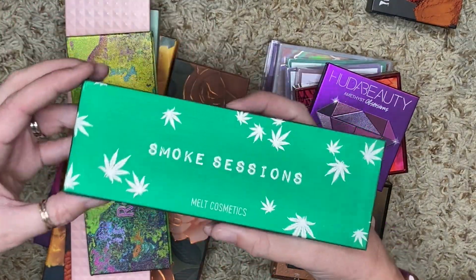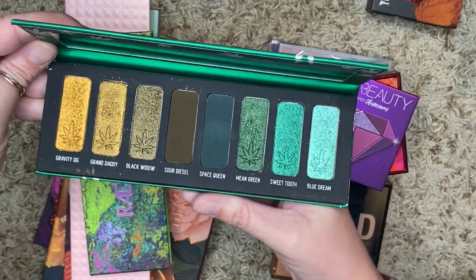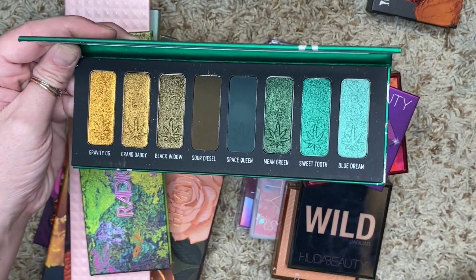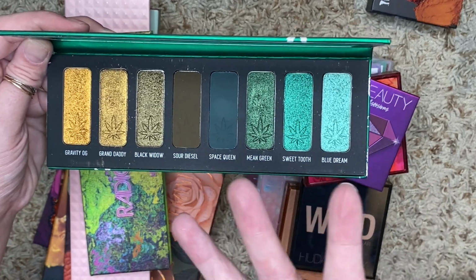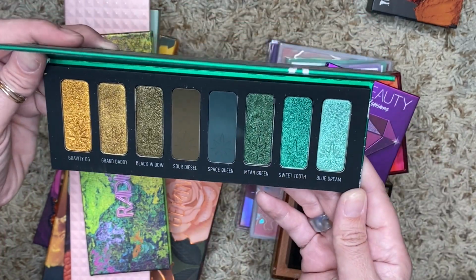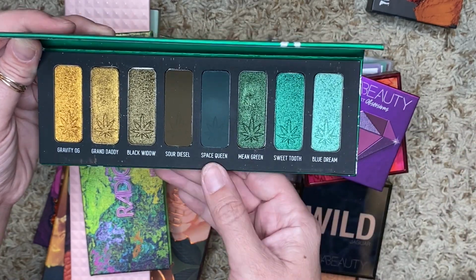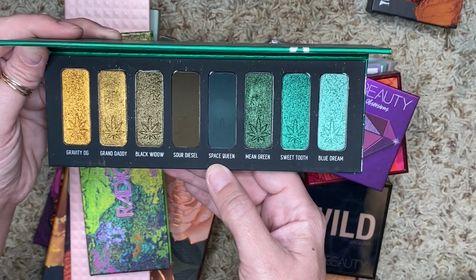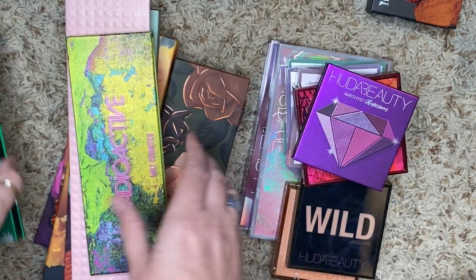Next, we have the infamous Melt Smoke Sessions, if you don't know what I mean. This is another one that had a lot of conversation around it because a lot of people's shadows puffed up in the pans, and they had to get sent new ones. It was a whole thing. Mine didn't have that problem, luckily. I think this was when they reformatted it a little bit so that it didn't do that. But it's a fun palette, so we're going to keep it.